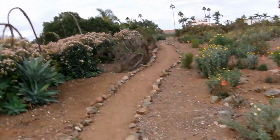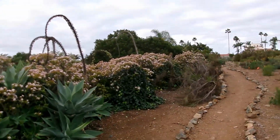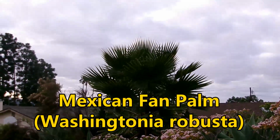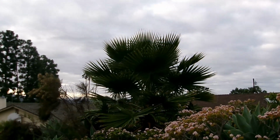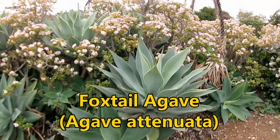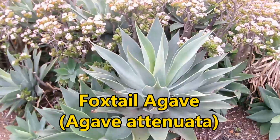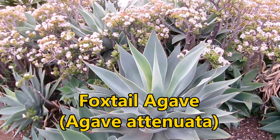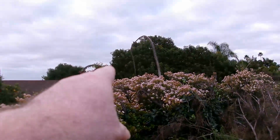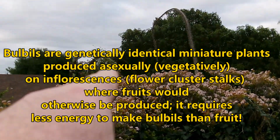What do we have here? We got a lot of non-native stuff on this side here. What do we got? Mexican fan palm, Washingtonia robusta. Then we got some beautiful foxtail agave right here, Agave attenuata. Ooh, that foxtail agave is setting up bulbils. Ooh.